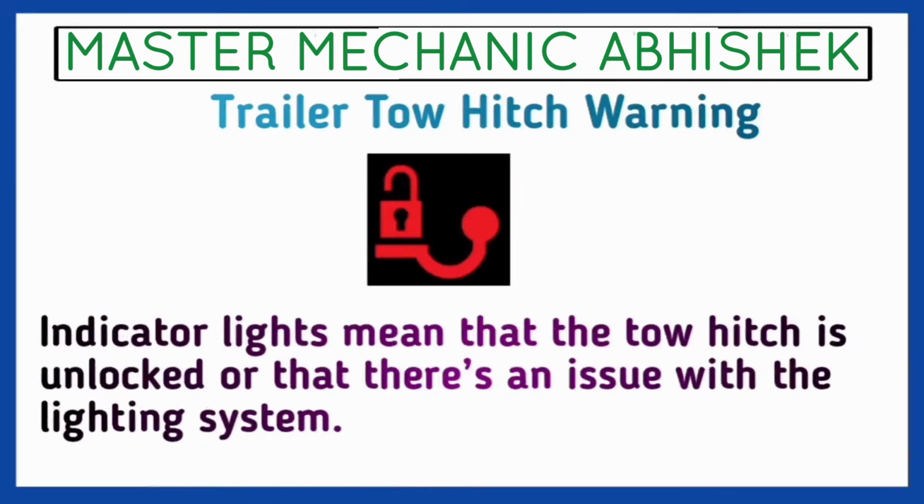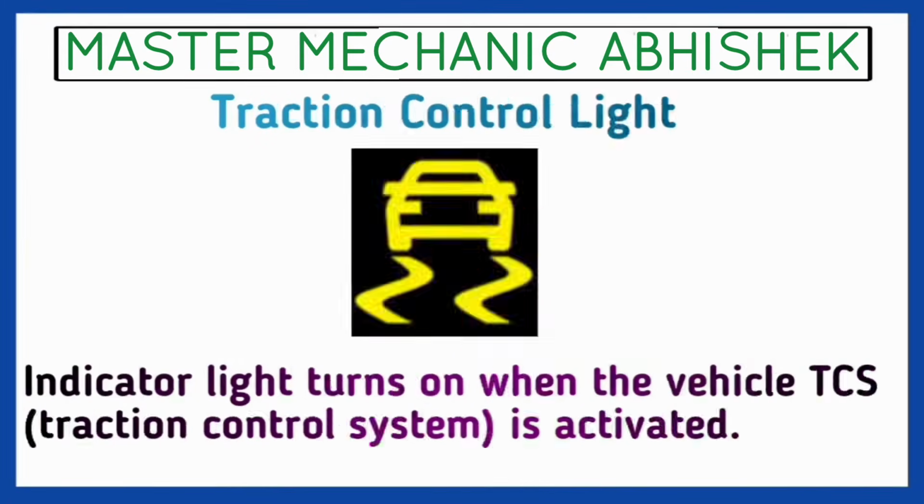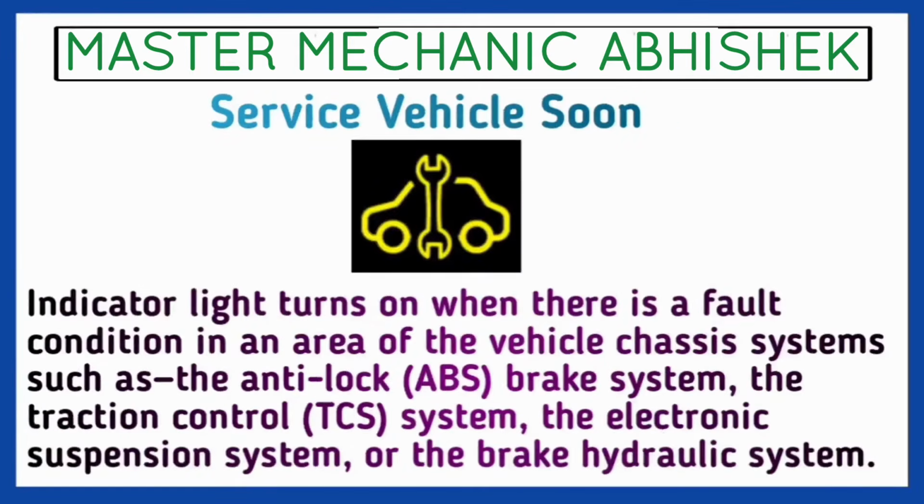Trailer tow hitch warning. Indicator lights mean that the tow hitch is unlocked or that there's an issue with the lighting system. Traction control light. Indicator light turns on when the vehicle's TCS, traction control system, is activated. Service vehicle soon. Indicator light turns on when there is a fault condition in an area of the vehicle chassis system, such as the anti-lock, ABS, brake system, the traction control, TCS, system, the electronic suspension system, or the brake hydraulic system.